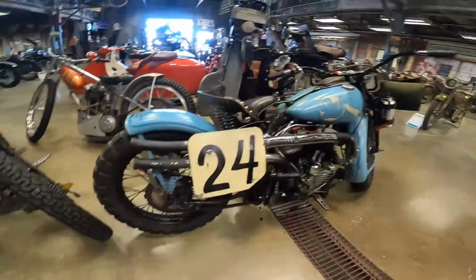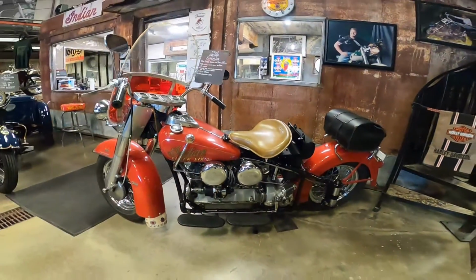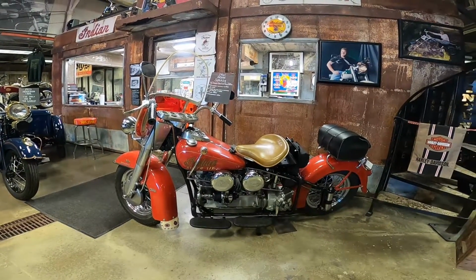Come over here. You have the Indian 6. This is the first Indian 6 ever built. There's only 3 in the world. There's 2 originals, and then there was a copy built last year by an attorney.